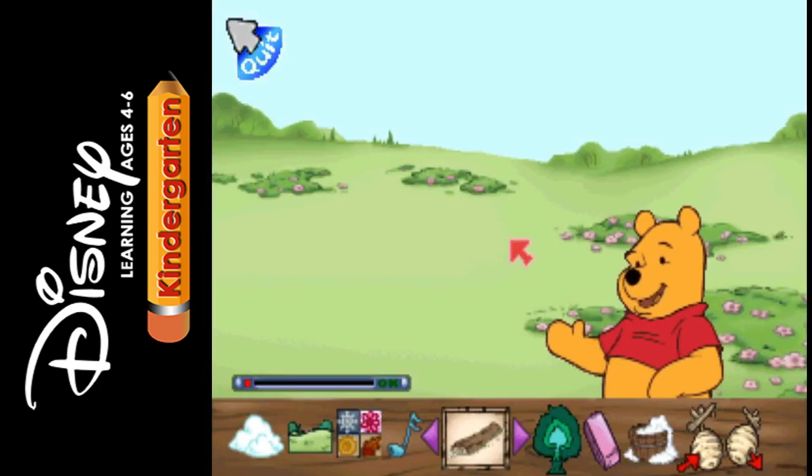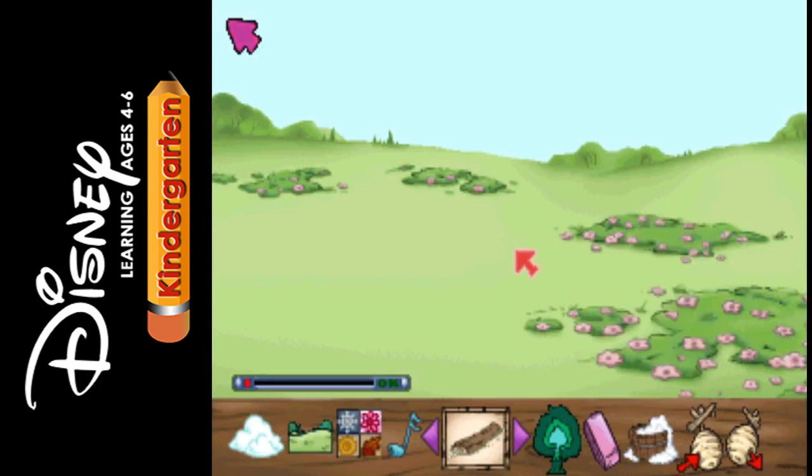Oh, this is my favorite spot. Or rather, it will be once you've made it your thoughtful spot. Move here to choose the sky, and over here to choose the ground. By choosing this, you can change the season.